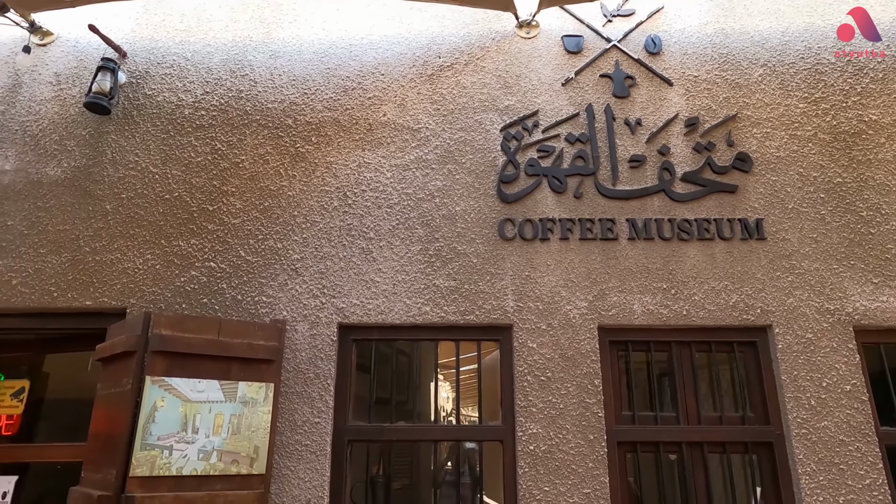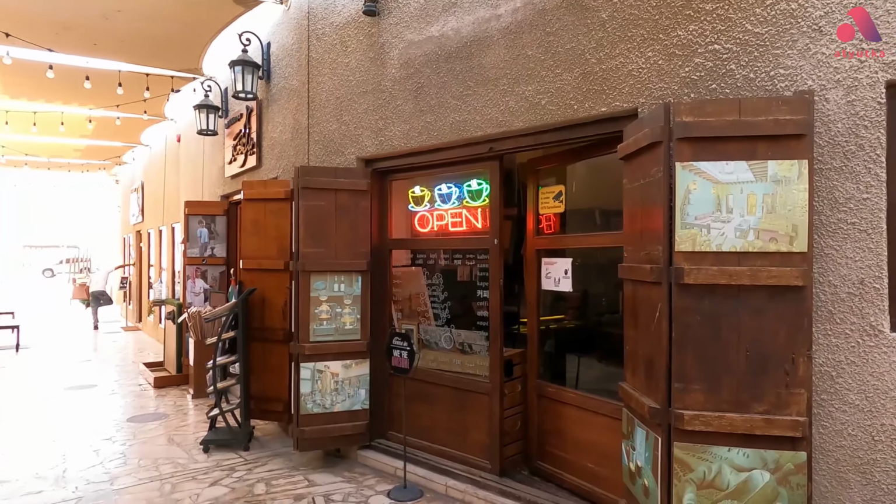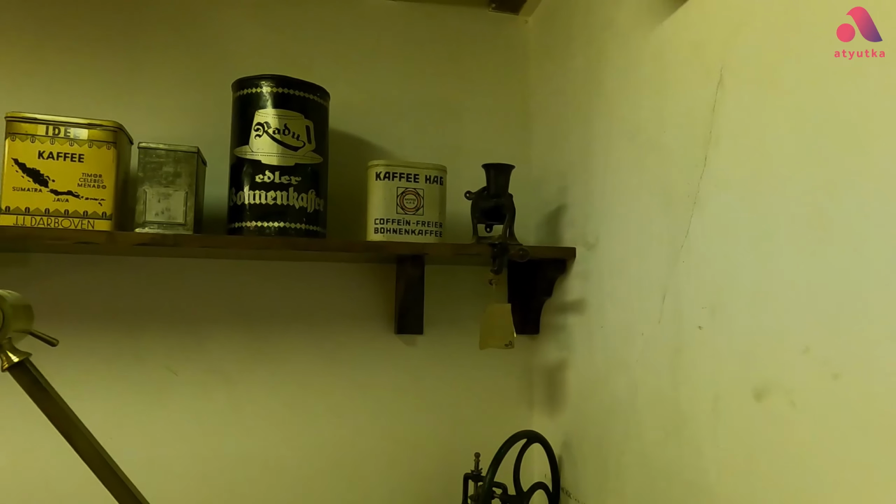You need to pay AED 10 per person for an entry into the museum. Tickets are available at the entrance. You get a complimentary coffee of your choice with this ticket.